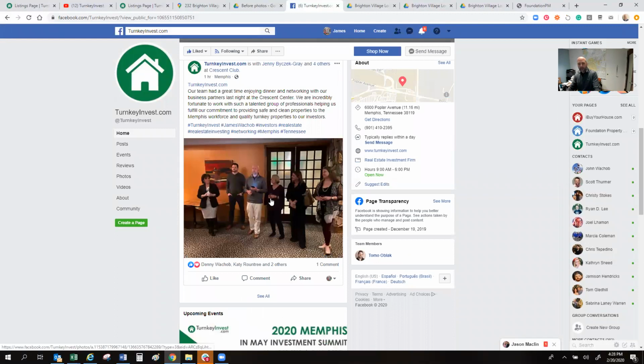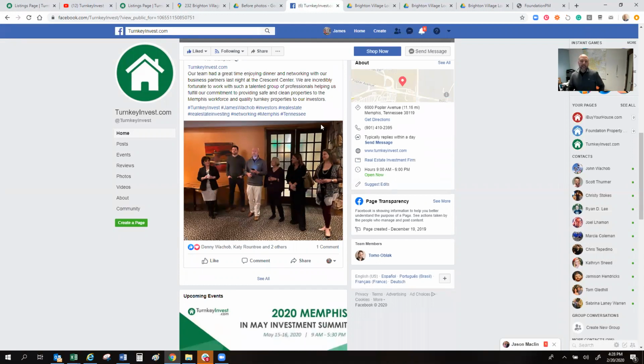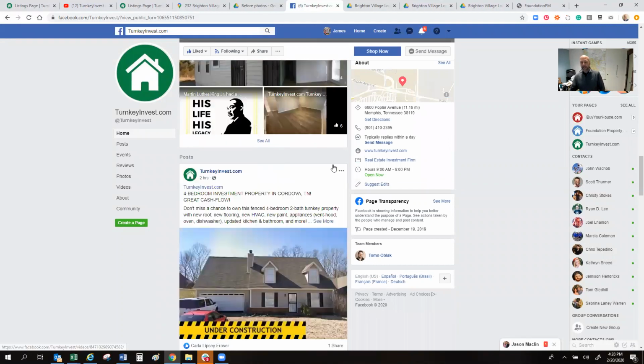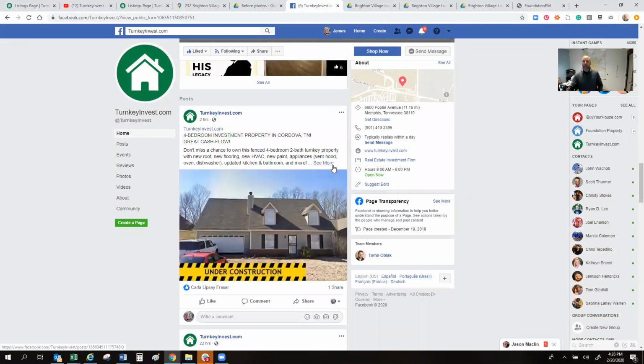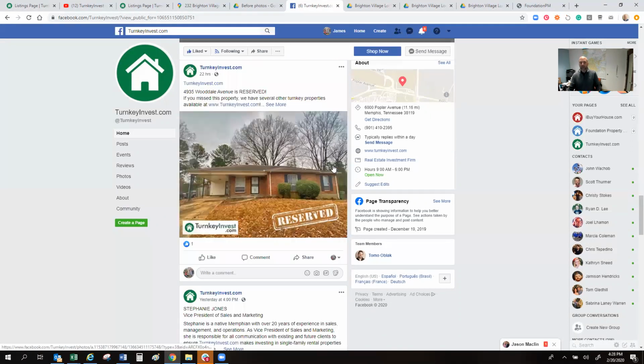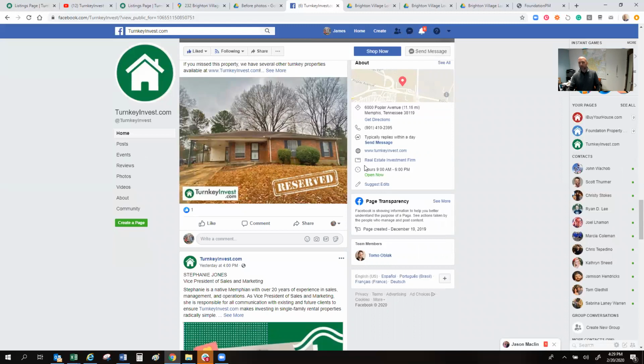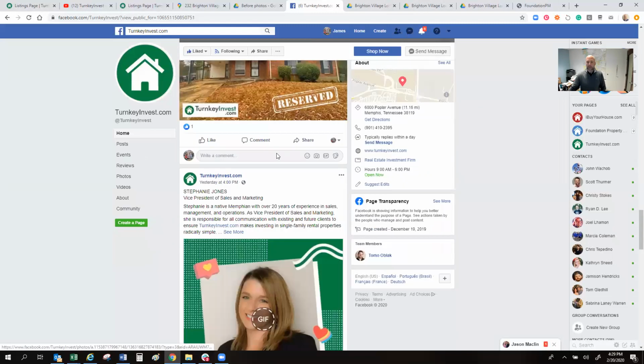You can see what our team is doing. We share a little bit of our culture and how, when we have a get together, we just had an outing, and all of our team members went to dinner and discussed our goals for this coming year. So it's kind of cool to see those things. But then the meat of it is you'll see the properties as they're coming soon, under construction, even as they're reserved. So you'll see when you reserve a property from us, the same day or at least the next day in, you'll see it come as reserved on the page.